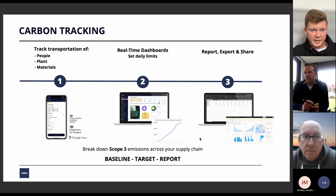So carbon tracking in InnDex, what is it? We've got an integration with DVLA, Department for Transport, and Google Maps. From the induction process, we understand where people are coming from, where they're going to, and what type of vehicle or transportation they're using. We then use time management when people are clocking into site to understand via Google Maps the route they likely took that morning. So we can really understand the carbon spend of the individual coming to and from work. We can also do it on materials coming to and from the job site, and also with plant as well.